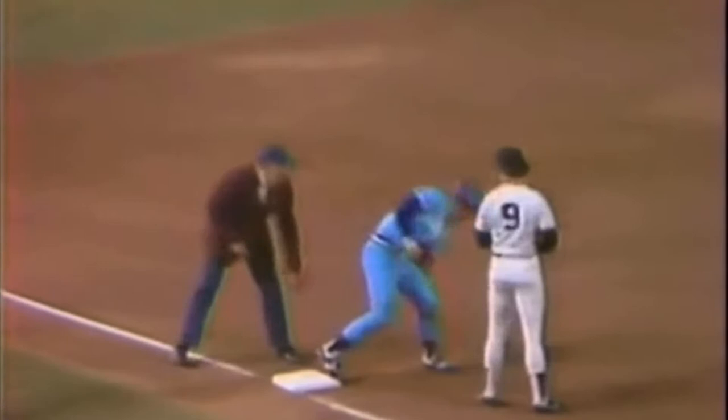Well, that ball looked like it was... Hits it well to deep right center field. Pinella going way back to the wall and jumped. It's off the wall. Brett going around second, heading for third. He'll go into third. Triple, George Brett.